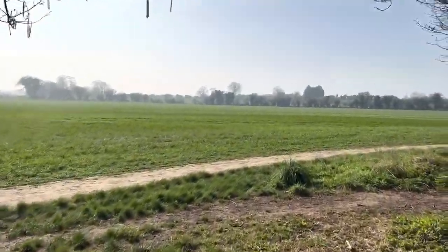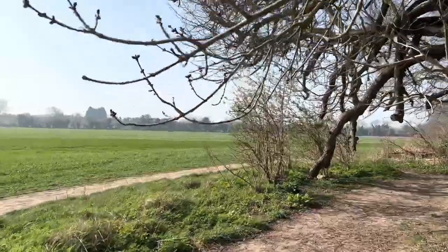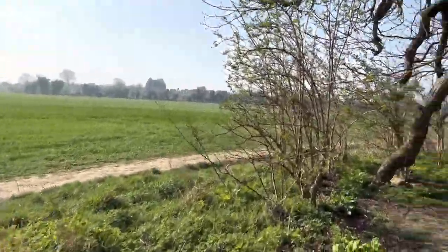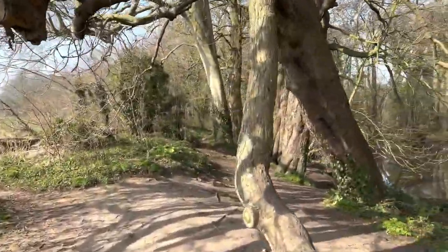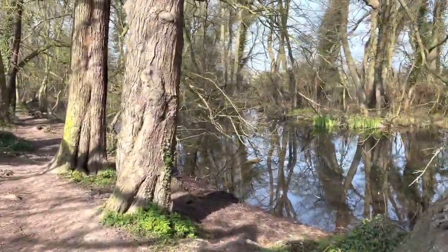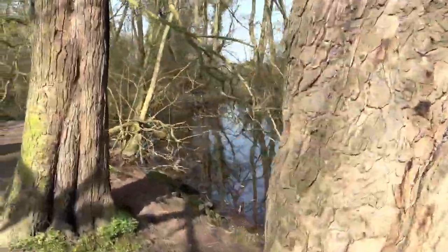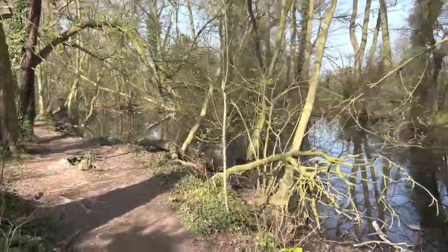Take this path here if you've brought a buggy with you or are in fact on a bike, then you really need to take that little path there which takes you right up to the Orton Head Spring, as does walking along here, but it's a bit more uneven and not quite so good if you've got a bike or a buggy or you're not quite so light on your feet. There's a few trip hazards as well.